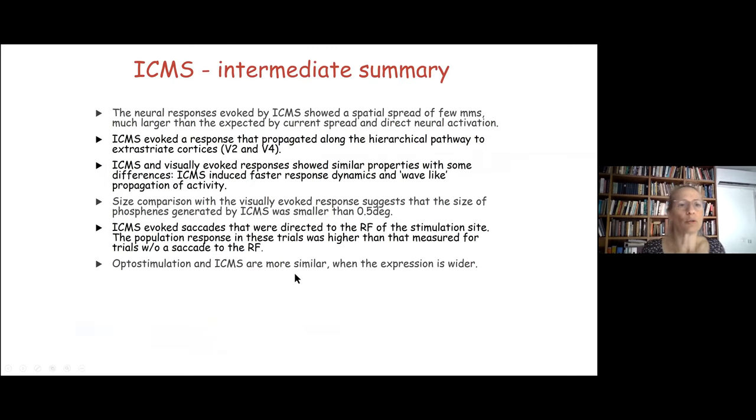So let me conclude this part. The neural responses evoked by ICMS showed a spatial spread of a few millimeters, which is much larger than expected by the current spread and direct neural activation. ICMS evoked a response that propagated along the hierarchical pathway to the extrastriate cortical areas. ICMS and visually evoked responses showed similar properties with some differences. ICMS induced faster response dynamics with wave-like propagation of activity.